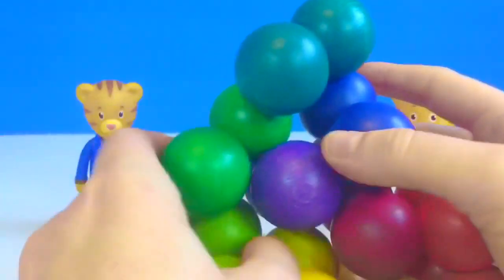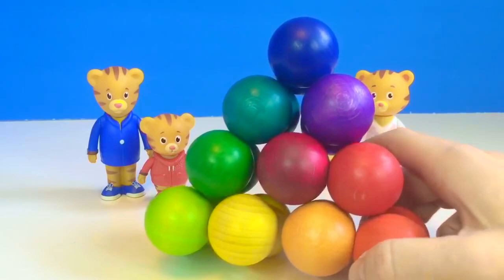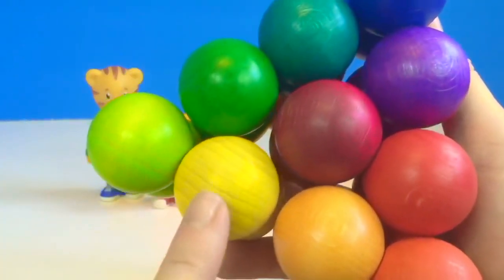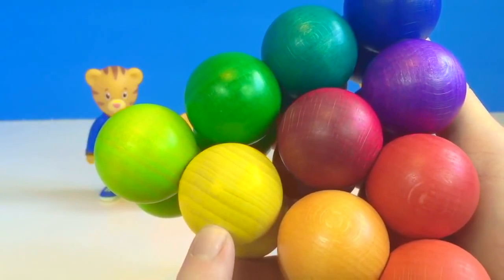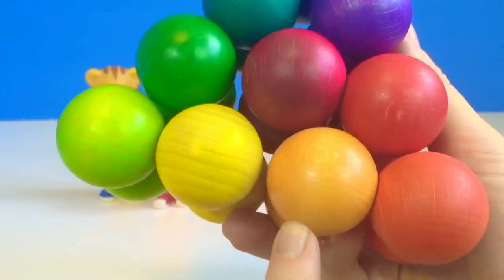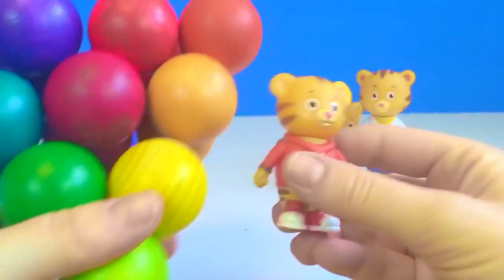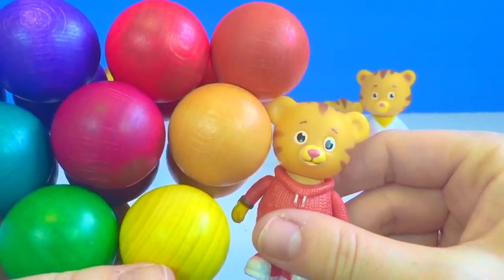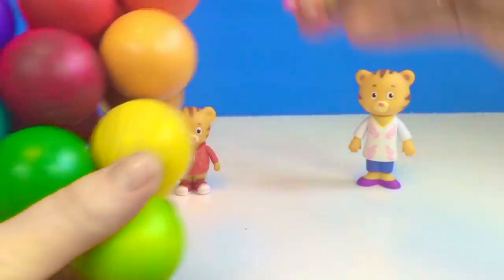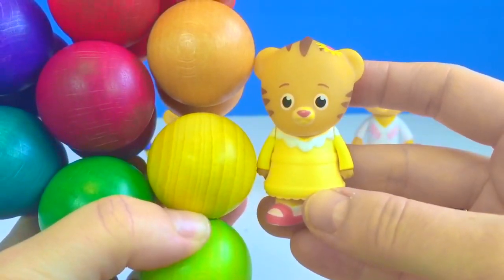It can be sort of tricky sometimes. There we go. Let's start learning colors. This is the color of sunshine. It's called yellow. And right next to it is the color orange. The same color as Daniel Tiger. It matches his skin exactly. And baby Margaret's dress is yellow just like this wooden ball.